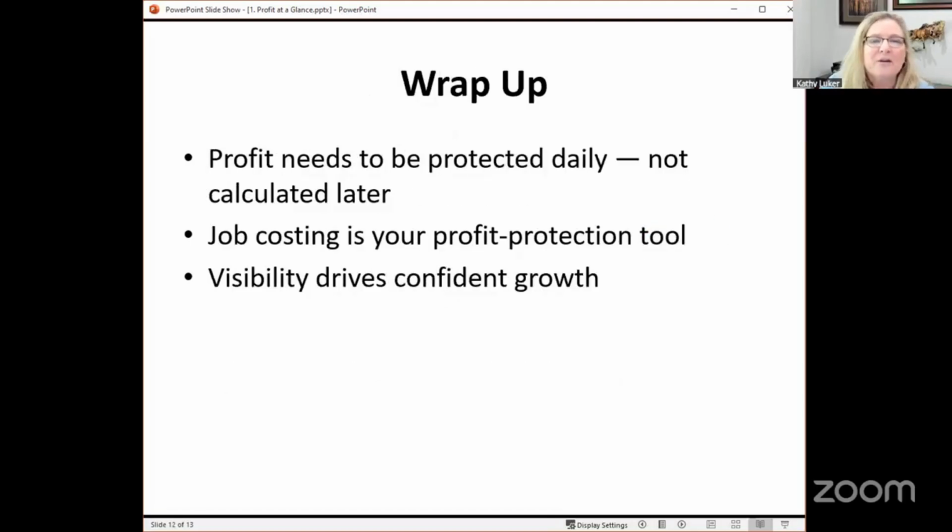So here's the takeaway. Profit isn't something you calculate later. It's something you protect every single day. Job costing is your profit protection tool. When you see your numbers clearly, you stop guessing and start growing intentionally.